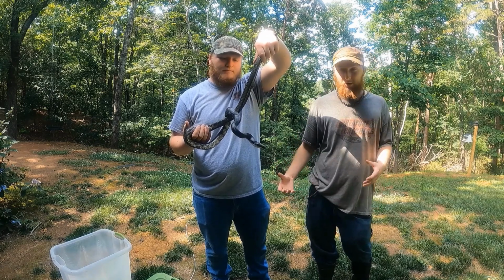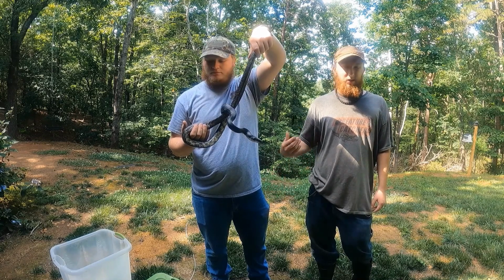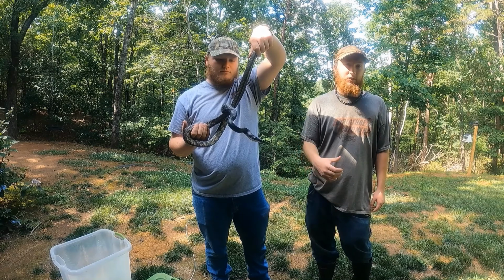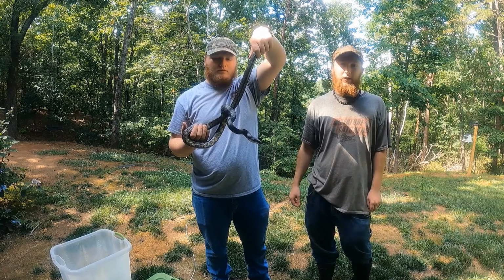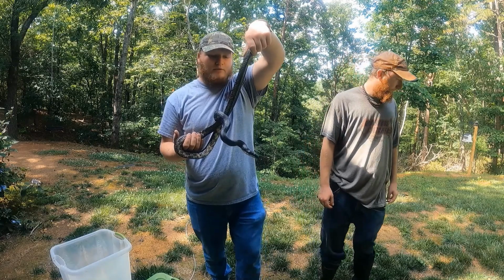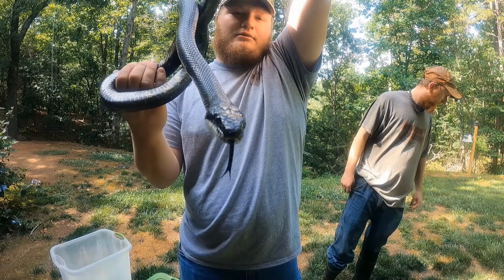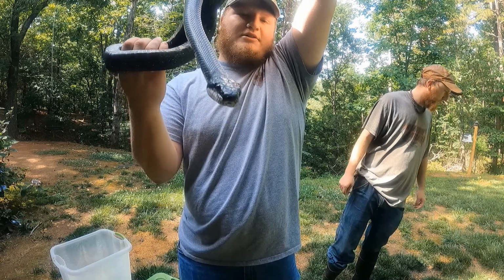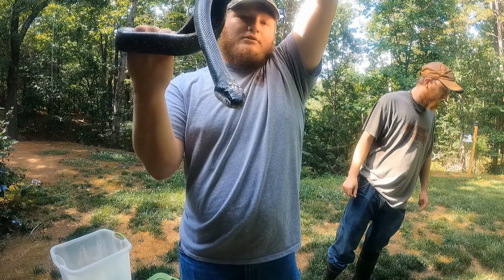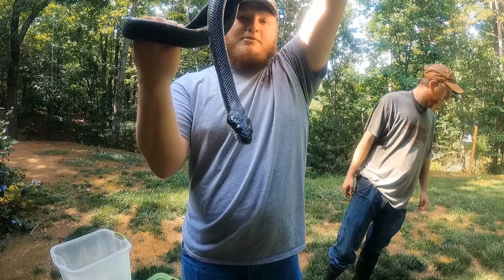With water snakes, which hopefully we'll find one we can actually show you, they use them to catch the fish in the water, and that's why they've got to be a little quicker. So once again, guys, this is a black rat snake. Harmless to humans, so if he bites you, it's not the end of the world. Just don't freak out and have a heart attack. You'll be alright, I promise.